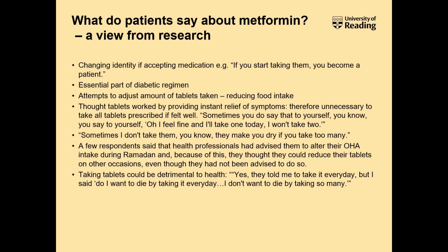And perhaps patients might think, well, if I take the tablets, that might make me ill as well. And so I don't want to take them because there's just as much risk of being ill or dying from taking too many or not taking enough.